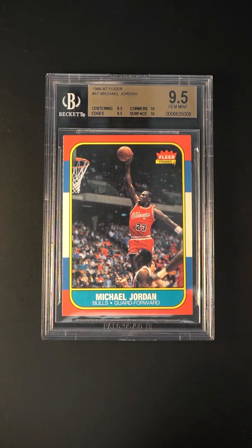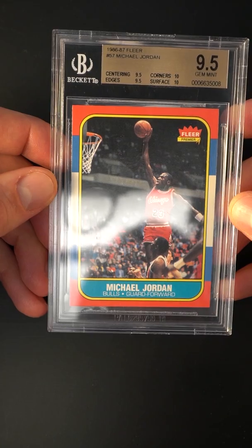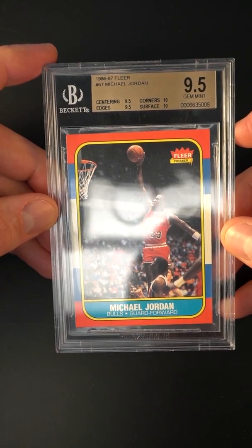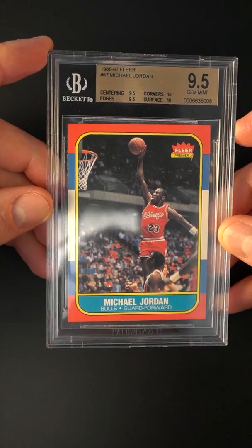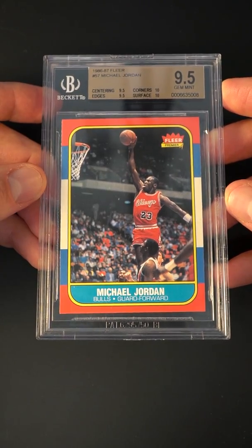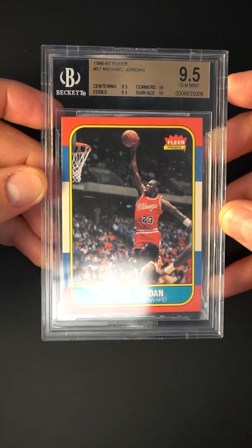From an aesthetics perspective, this really checks just about every box you could ever hope for. It's an almost perfect card. We have centering and edges at 9.5s. Corners and surfaces are at 10s. To say the centering isn't a 10, it's just the slightest whisper of centering shift top to bottom, perhaps. It's as close to 50-50 right to left as I think you could hope for.